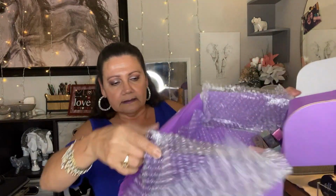Hang on a second here. I'm going to make sure I have everything right. Those 3 are not from Patrick Starr. This stuff is from Patrick Starr. Now, on this card, it says we're getting an Ultimate Blurring Setting Powder. Do we have one of those? Ultimate Setting Powder. They have the exact same thing.